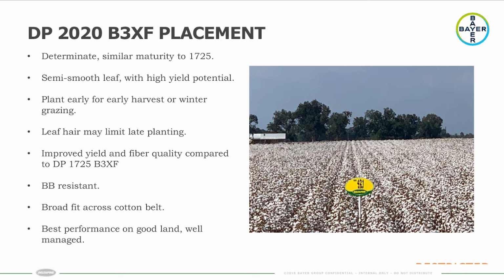It is bacterial blight resistant. It does have a broad fit, but I would say if the guy's in an area where they have heavy whitefly pressure, this one is semi-smooth. So it does have a little bit of leaf hair, so just know that's a watch out.